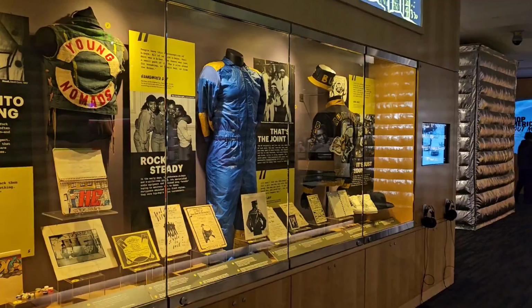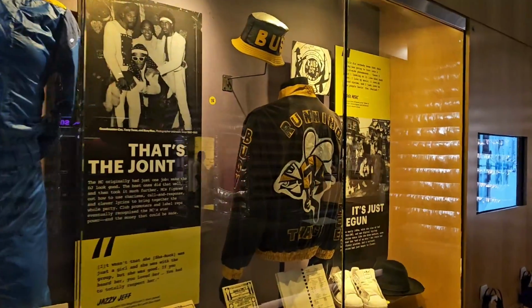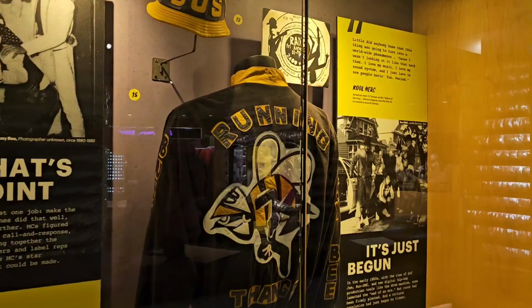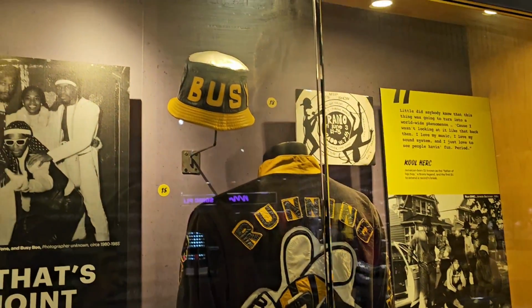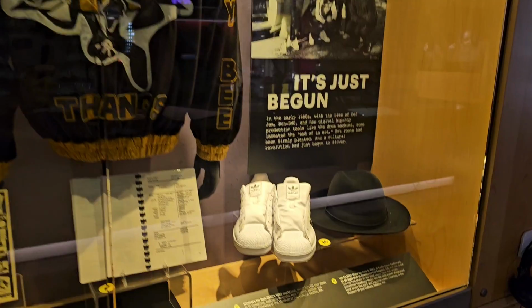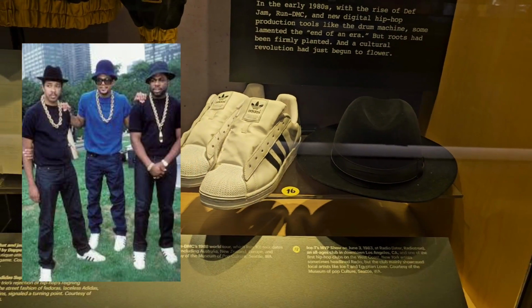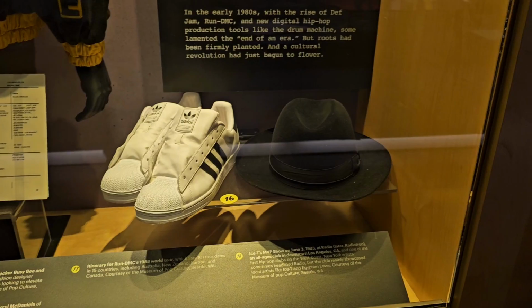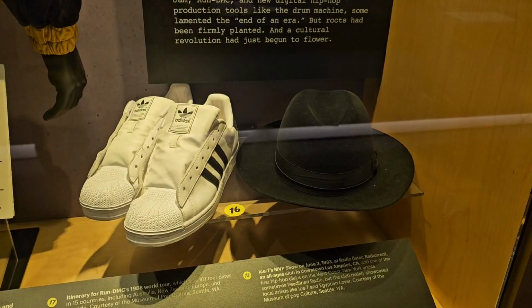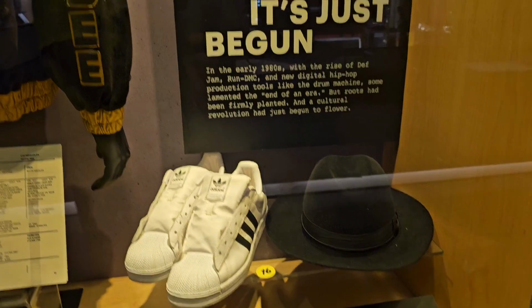Seriously, the amazing artifacts that they have are never ending. I can already tell what this is. Busy Bee's jacket and hat. And then again, don't even need to read. We know exactly what this is. Run DMC's shoes and hat from Run DMC's 1988 World Tour.